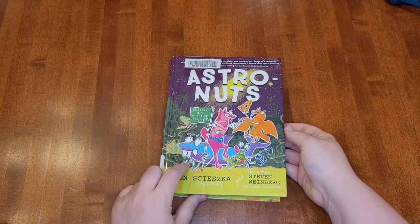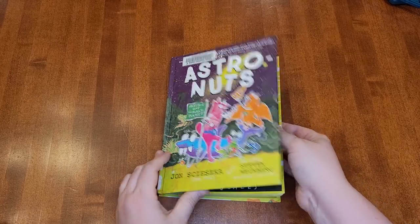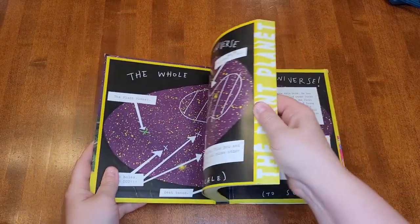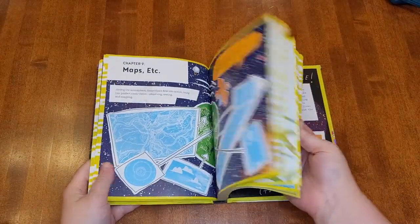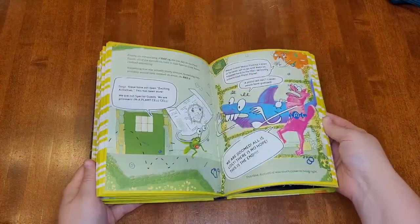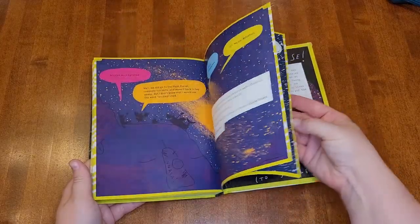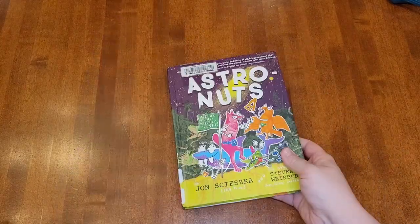Astronauts. These are 4 mutants who go to space. NASA sends them to space. So this is a really fun book. It kind of was reminding me of Bad Guys, just the way they set up the story. So my daughter really liked that one as well. All right, and then I think the rest of these are chapter books.